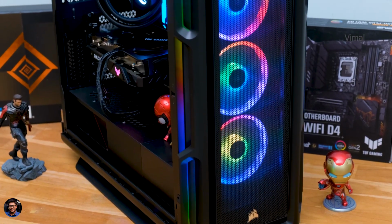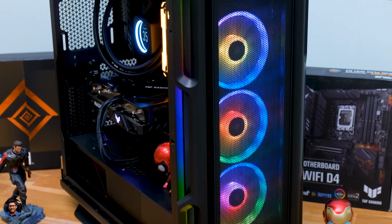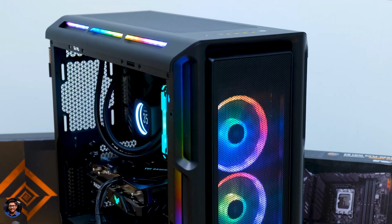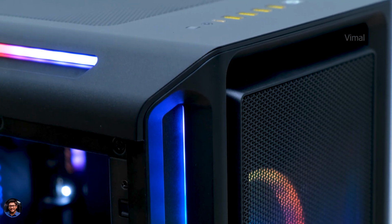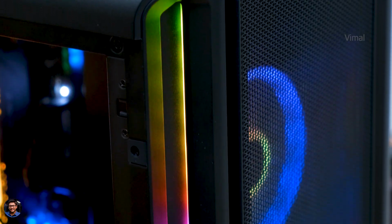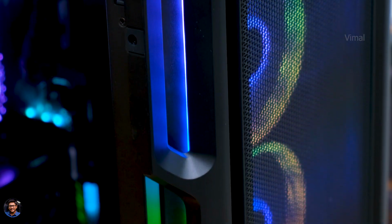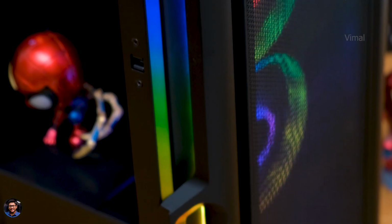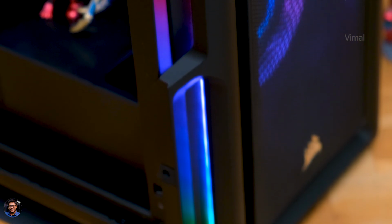My gosh, just look at that! It's freaking awesome, right? The RGB light show on this thing is next level. Corsair's 5000T case is such a stunner, guys. It's got RGB on every corner of the case thanks to those built-in RGB light bars all around the body. And best part is it's all powered by iCUE, so you can easily sync and customize the lighting using the software.